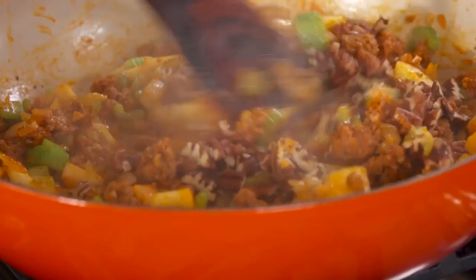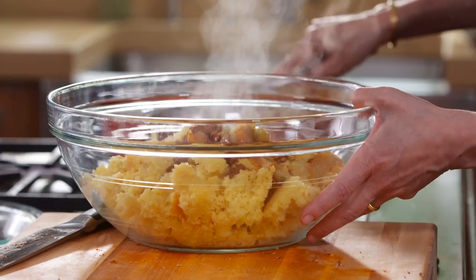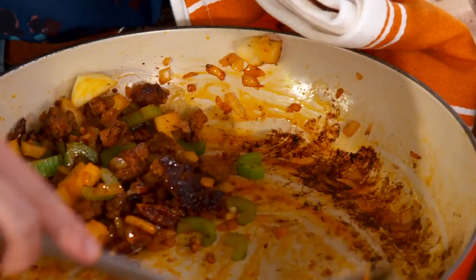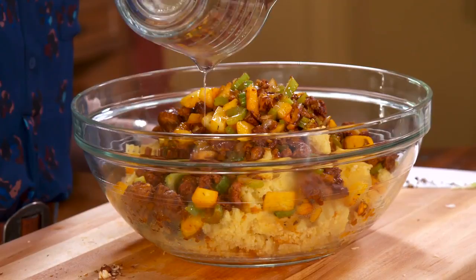What we're gonna do next is crumble some cornbread. Break it into pieces. And next, I'm gonna add all of the stuffing in here. So you can start thinking about the flavors. You have the sweet cornbread, the spiced up chorizo, and the crunchy and nutty pecans. This is also a secret that my mom passed on. 1.5 cups of chicken broth, and this is just gonna bind the stuffing together.